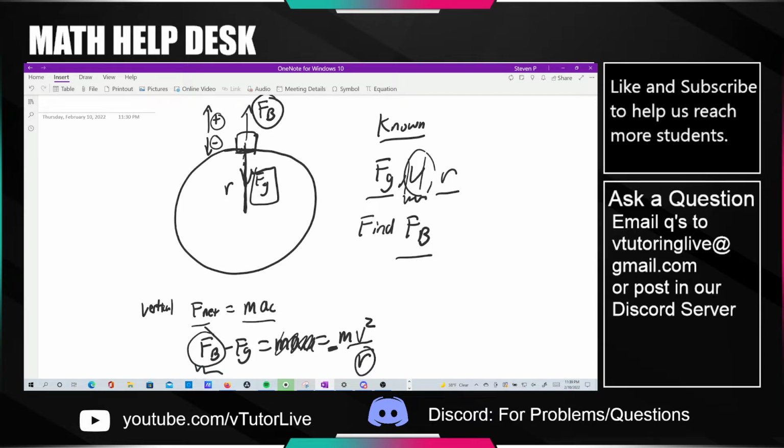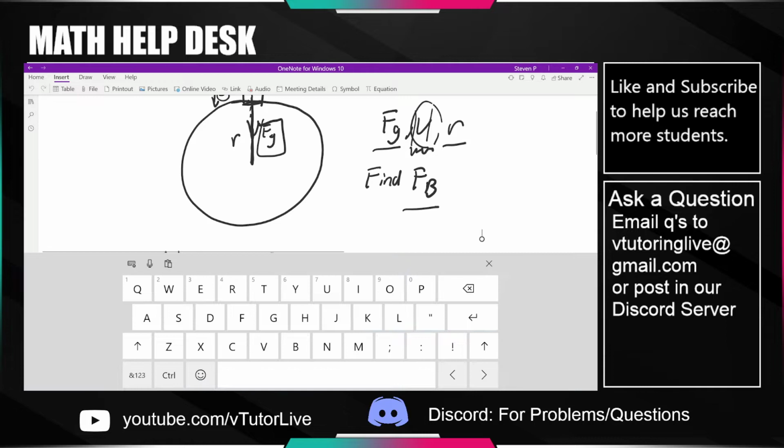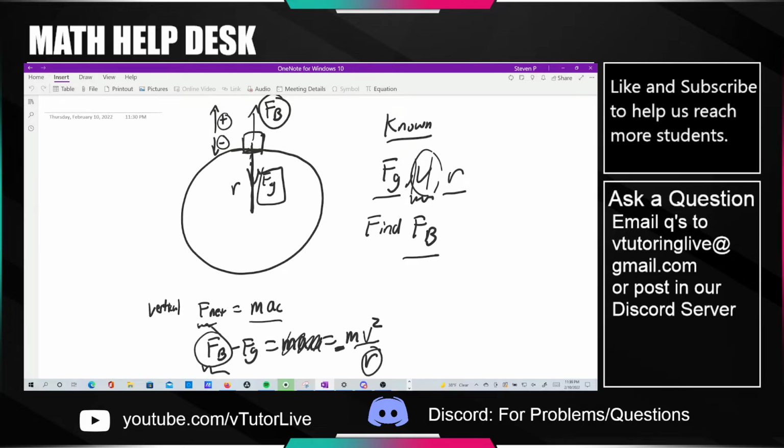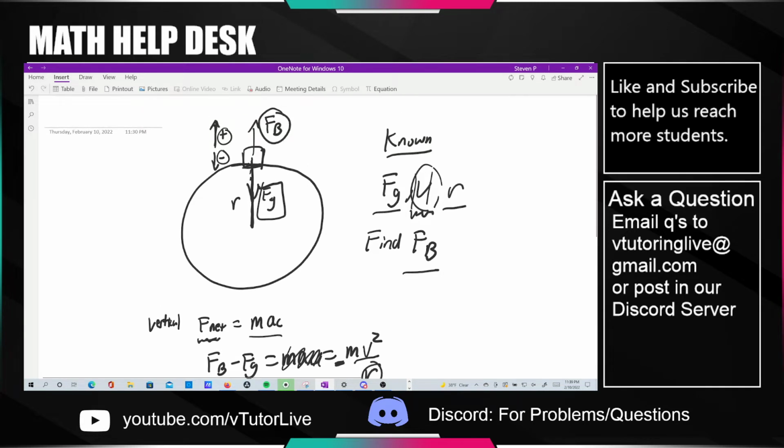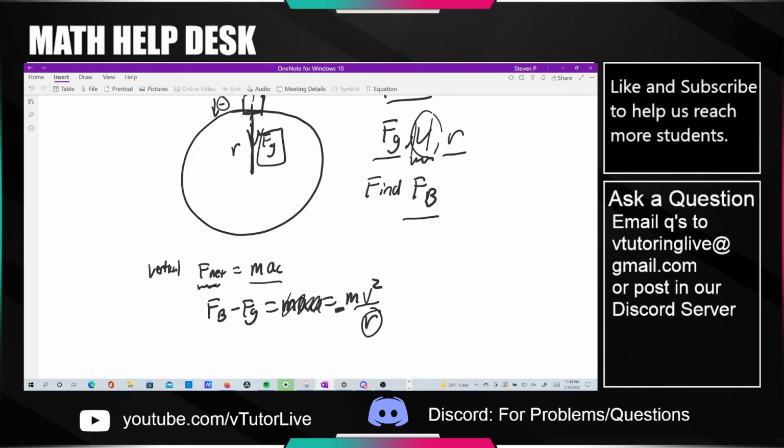So the math for this problem is not particularly complicated. We just set up Newton's second law in the vertical direction, and we get that F net is equal to ma_c. We're choosing the convention of upwards as positive and downwards as negative. We just set up the net force. That's just going to be the force of the boom minus Fg is equal to, well, centripetal acceleration is going to be negative because centripetal acceleration is downwards for circular motion at the top, right? So this is going to be a minus mv squared over r.